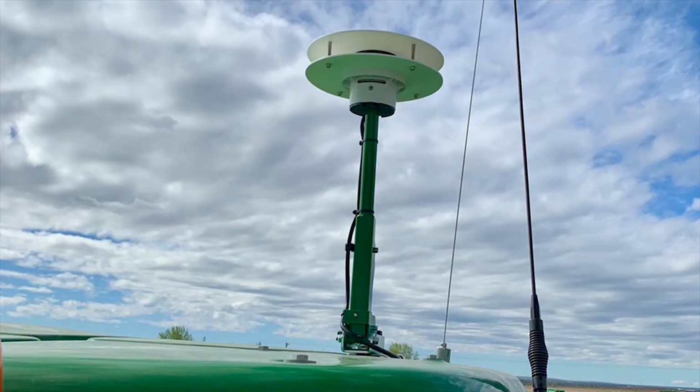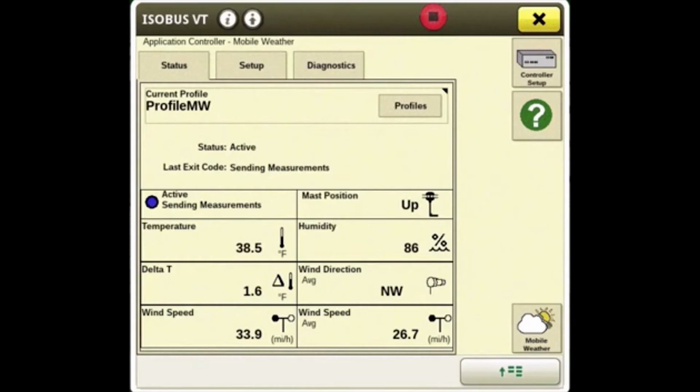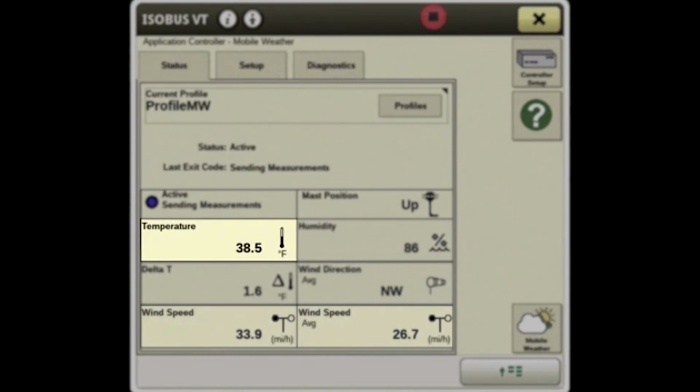John Deere Mobile Weather also allows us to capture real weather information such as temperature, wind speed, wind direction, humidity, and delta T live as you move through the field.